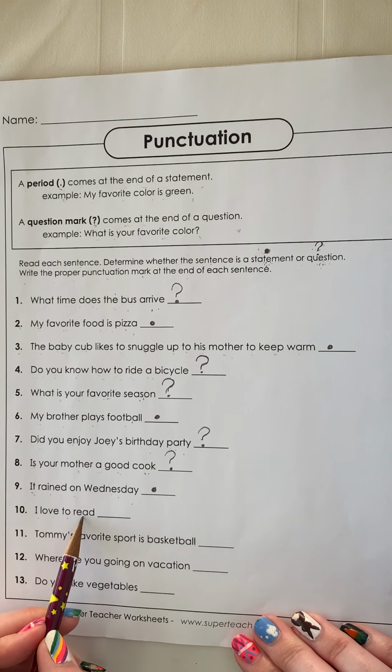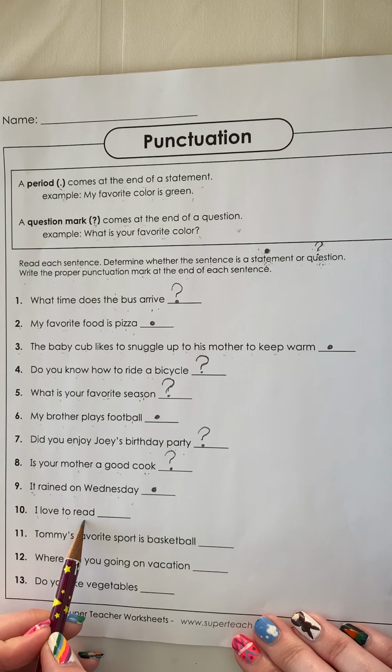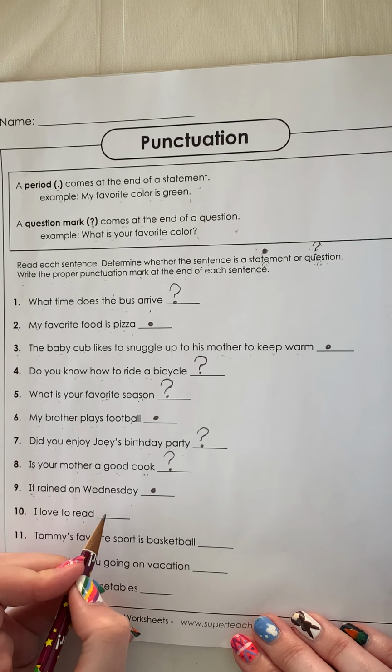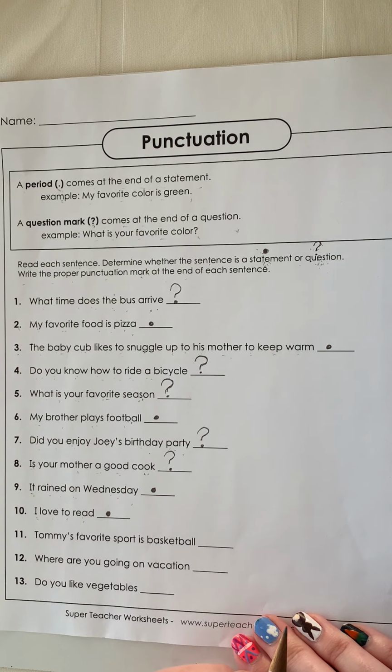I love to read. Again, this is a statement. It is stating something. And a statement gets a period at the end.